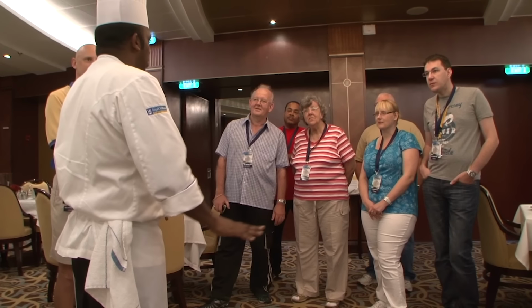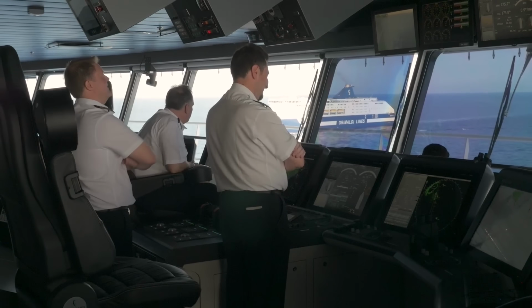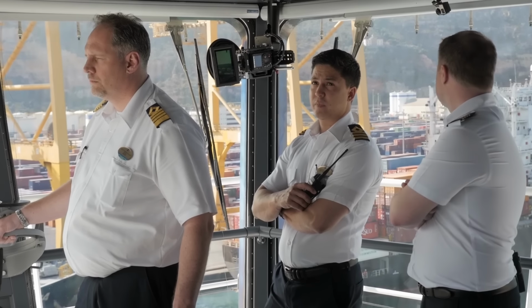Certainly, I would be the first to admit that a behind-the-scenes tour truly appeals mostly to somebody who has, I think, an interest in seeing how cruise ships are run. That's not necessarily everybody, but if that is you, I don't think you'll regret buying the behind-the-scenes tour.